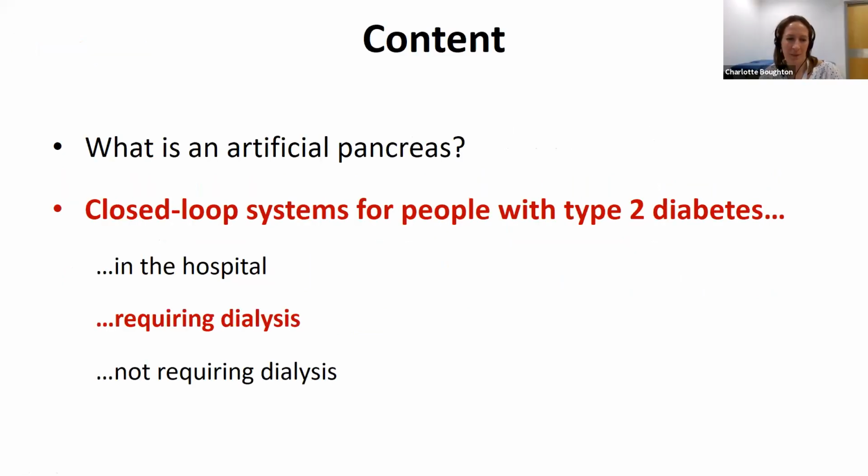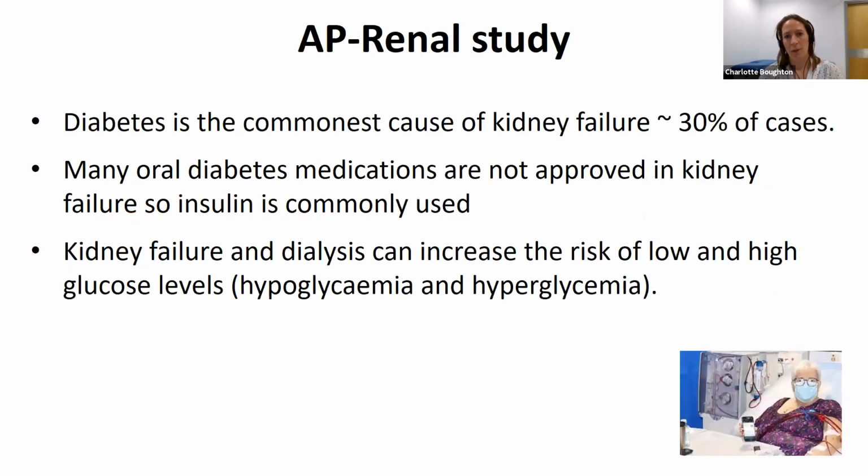So we're moving now from the inpatient setting into an outpatient setting. And because of the data which Sara explained about the benefits that we saw in inpatients who require dialysis, we thought this was a natural step. So we started the AP Renal Study just over a year ago now.